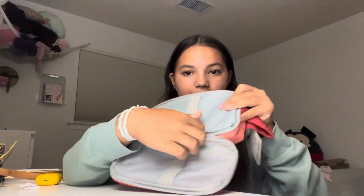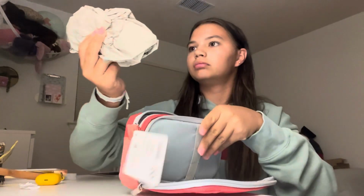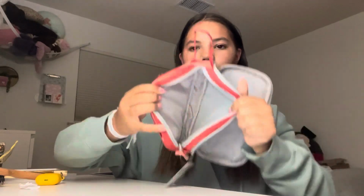They have 1, 2, 3, 4, 5, 6, 7, 8, 9, 10 little pencil holders right there. And then 13, oops, yay. It's just a regular case, so. Yeah, I think I'll be using this a lot. I'm gonna actually fill this up in the video. I'm gonna keep that.